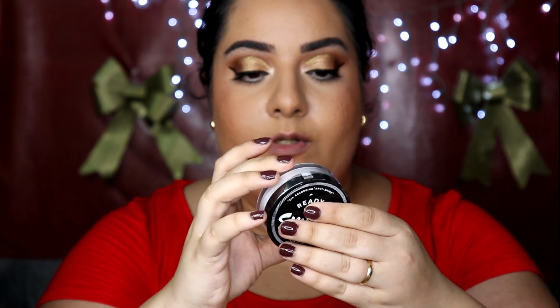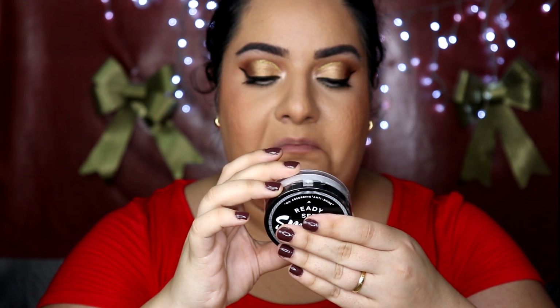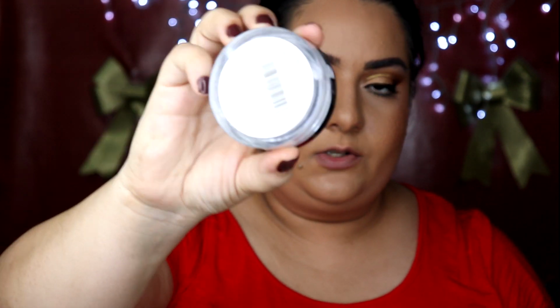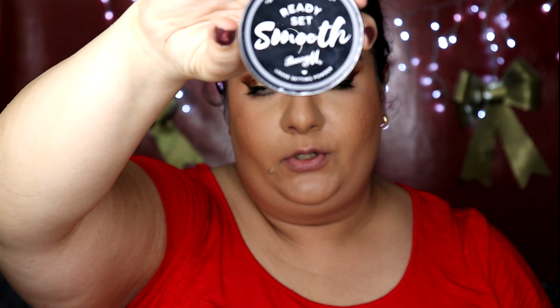Next I got the Ready Set Smooth again, but this is the loose setting powder, and it's in a translucent color. It doesn't say what shade, but it's white, so I believe it's the translucent one, and it's 5.2 grams as well.